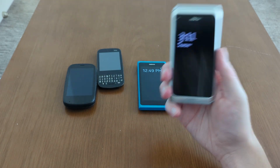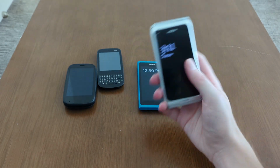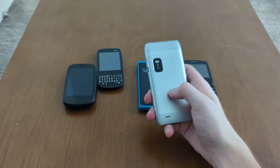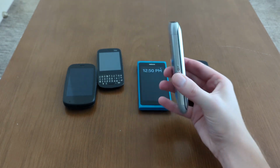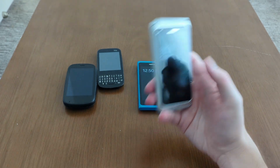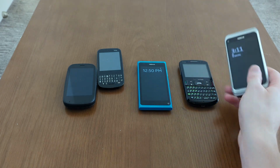And as you can see, on the E7, this is basically like if the N8 had a sliding keyboard. So they were able to save money, even though they spent a lot of money on developing a holdover device like the E7. They were able to reuse just a lot of elements that they took from the chassis of this guy for the N8.